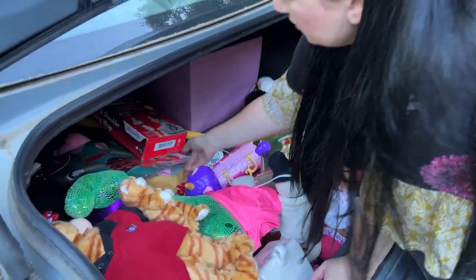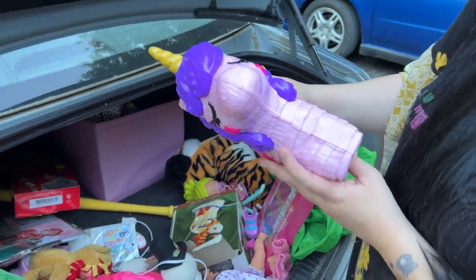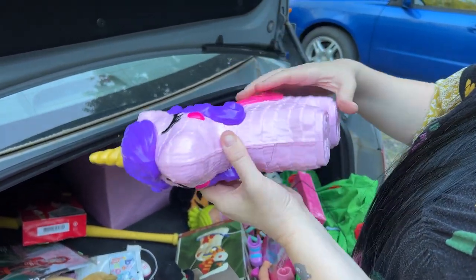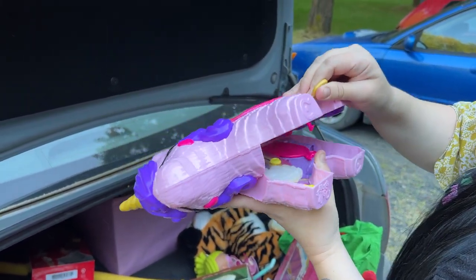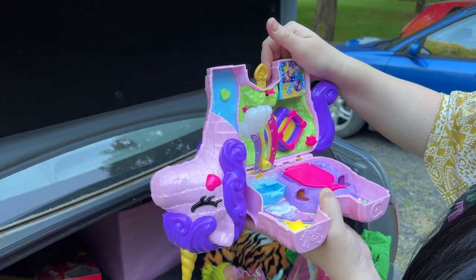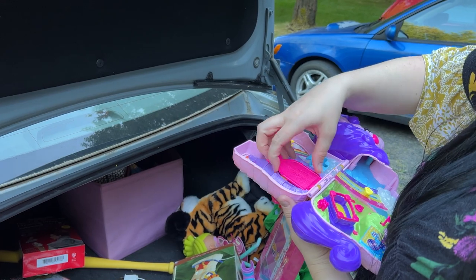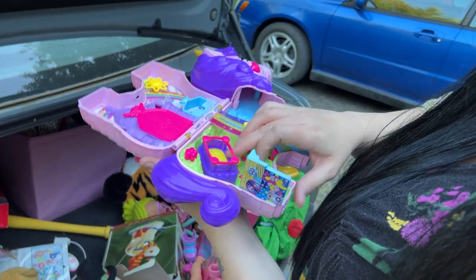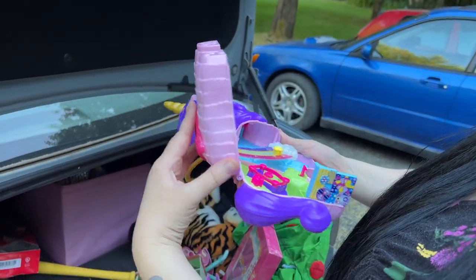And, oh, remember when this was the hot commodity? How do you open this thing? That Polly Pocket, yeah. Ta-da! Oh, cool. Too bad. Did it have a pocket or no? Probably not. They're so little. No pocket. But those are available.